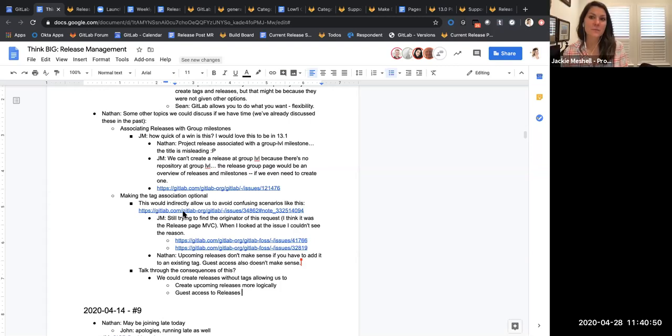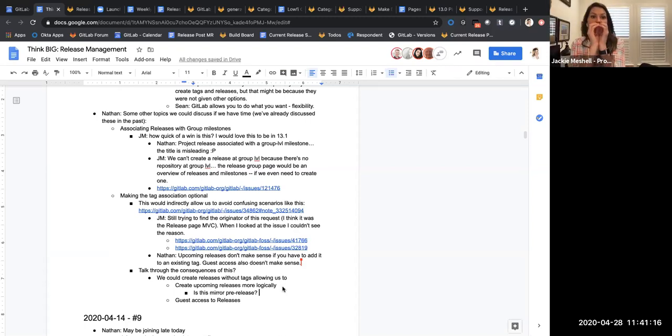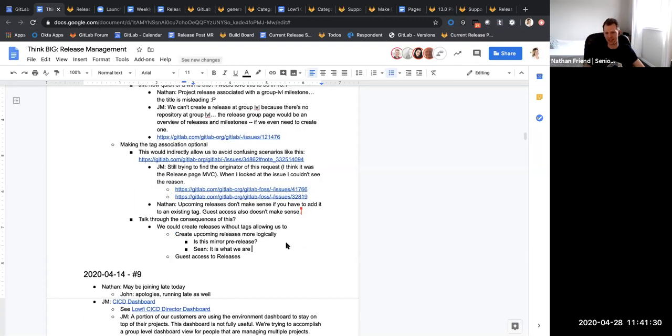I'd love to know the background behind this, because I'm wondering if this is supposed to mirror the GitHub feature called pre-release, where the snapshot is a pre-release, but it's still a release. And if that's the case, maybe we're just being thrown off by the wording, because a pre-release does make sense to assign to a tag. It's a version. It's what we're calling an upcoming release, right? Yeah, but a pre-release is actually snapshotted and released. Whereas an upcoming release implies it's not yet released.